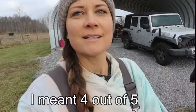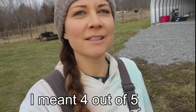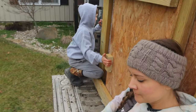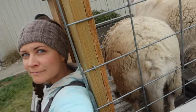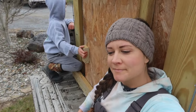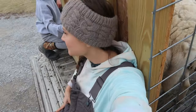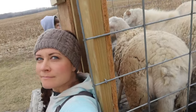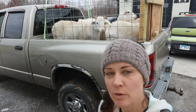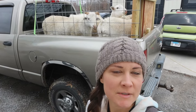Okay, we got five out of six. We have one wounded, meaning Gavin got his hand smashed between the two gates. And then the last male got out, so you all right? Yeah, it hurts though. All right, we got four out of five, so we're just gonna go ahead and take these four in and maybe take the other one in a different day.